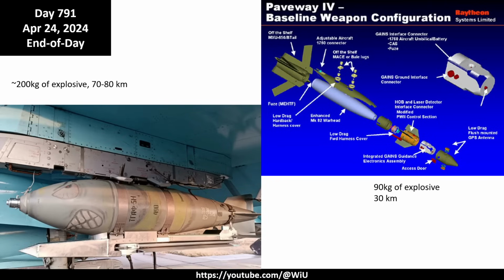Hello everyone, this is the update for April 24, 2024, day 791 of the war, end of the day update. Also catching up for April 23 and April 22. I'm going to discuss general military related items, not political or economic, the way I usually start, and then I'm going to switch to the situation on the battlefield.